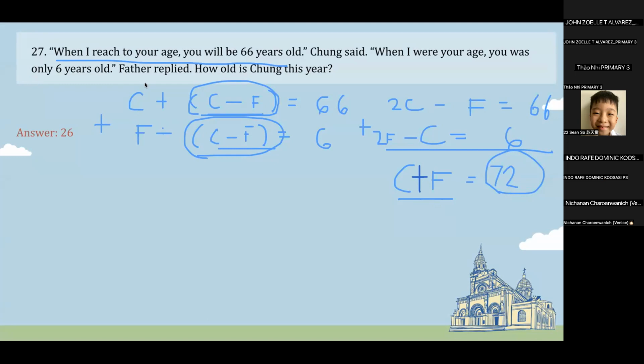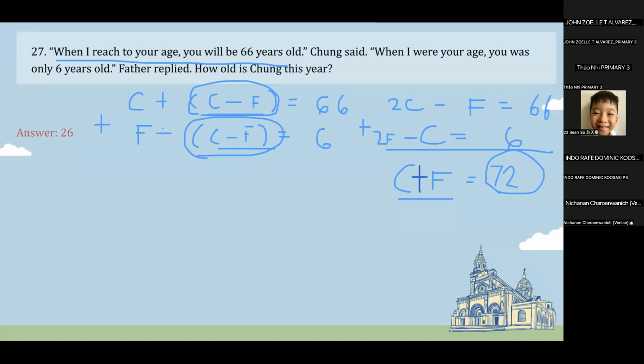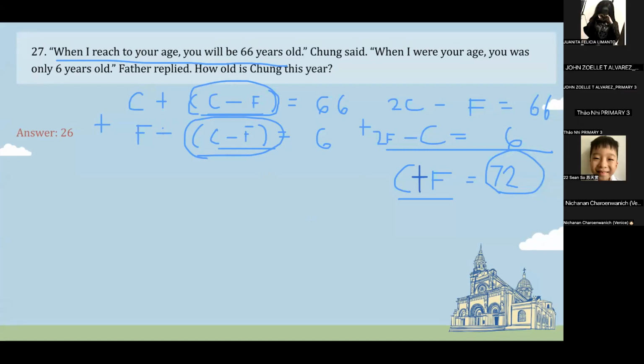Now everybody's thinking. No, earlier everybody wanted to answer. Now nobody wanted to answer. You were just saying 26, but that's not how. How can we get that? What should be the next step? If you add their ages, it would be 72. If I were your age, you were only 6 years old. Meaning to say, that is what? Minus 6, right? When I were your age, you were only 6.